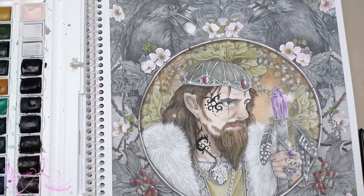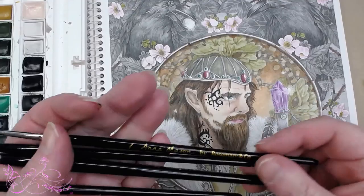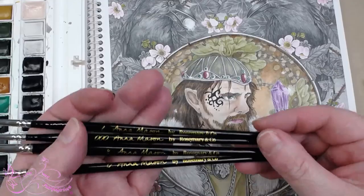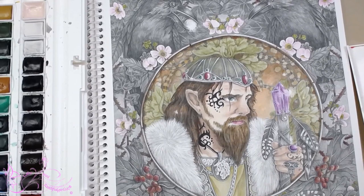It is cool, huh? I got these off Animason. They're from Rosemary & Co. in England. They're delivered to Australia, which was really good. I was actually quite happy with the price of them. It came in a set, so they're from Rosemary & Co., but they're Animason's brushes. So she's selected the type of brush and the sizes and things like that for her course. But yeah, they are good. I like them.